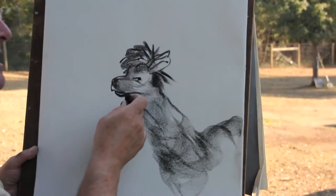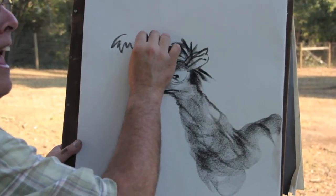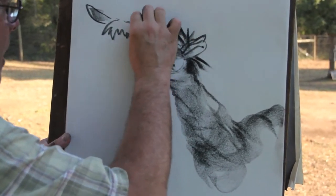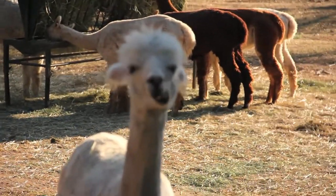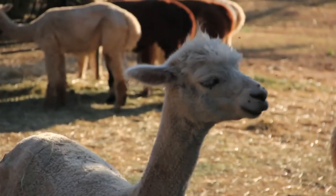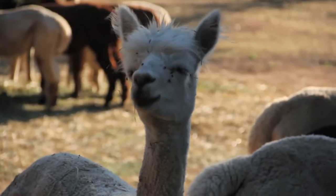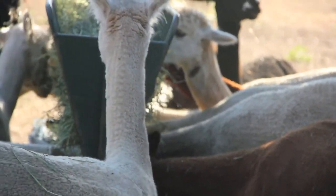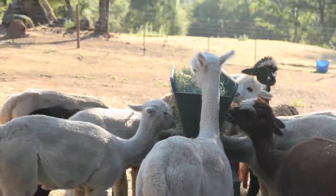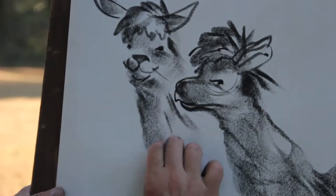Look at this one staring right at us. Let's get that over them too. That's just a great look. This one looks like Ringo Starr. They're looking at me as if they're posing, which is great. You keep up the good work, girls. Oh, that's a great shot. Long necks, which are really great to draw too.